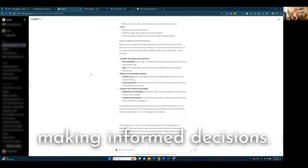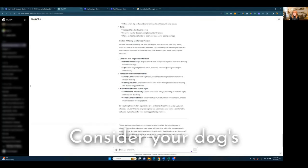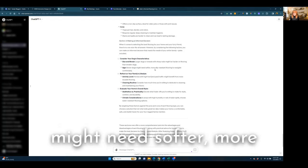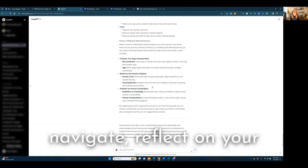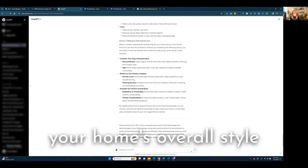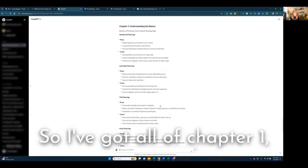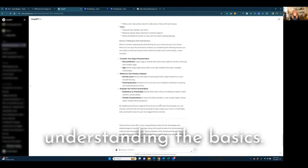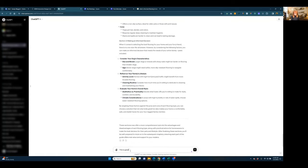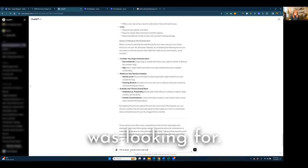All right, so section 3, making informed decisions. So here are things to consider. Consider your dog's characteristics like size and breed, age. Senior dogs might need softer, more slip-resistant flooring to navigate. Reflect on your family's lifestyle. Evaluate your home's overall style by weighing these factors. Awesome. Okay, so this is great. So I've got all of chapter 1, understanding the basics. Okay, so I'm going to say this is great. Exactly what I was looking for.